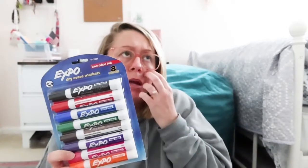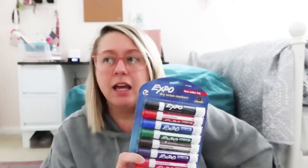And they do have a 12 pack as well. I think that was normally like 12 something, and it was rolled back to like the 8 something price, if I remember right. But yeah, I picked up those for teachers, and I'll probably go back and get more. Normally need a bunch more.